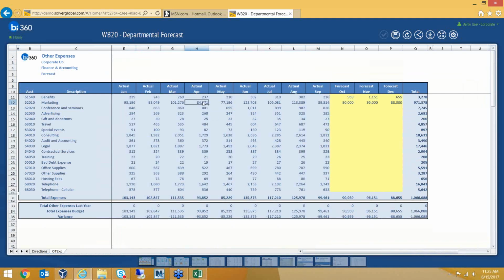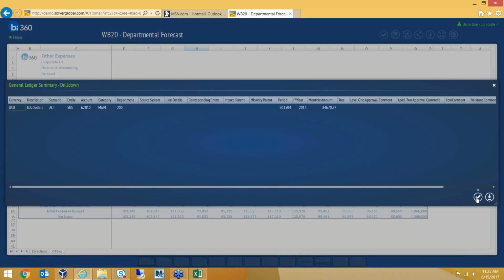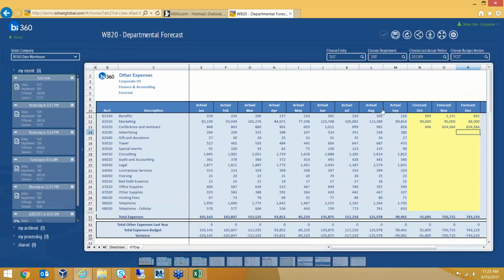All right, and because these are actuals, I can drill out into any of these amounts at any point in time, even though this is a budget template. And then for the remaining periods of the year, we have these yellow color cells. This is where I can input any of the forecast amounts. Once I'm done forecasting for the month of September, I would hit the store data button and all of the forecasting data would get stored into the database.